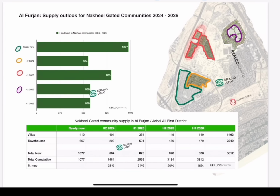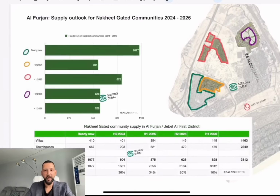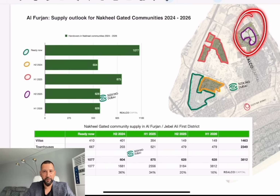Murooj Al Furjan West is still slated for 2024, but I've just pushed that back because once handover notices come, it does take a bit of time for things to start moving. And then we've got Tilal Furjan, which is also scheduled for 2024, but I think that's more likely in 2025. And then in 2026, this supply is going to come.